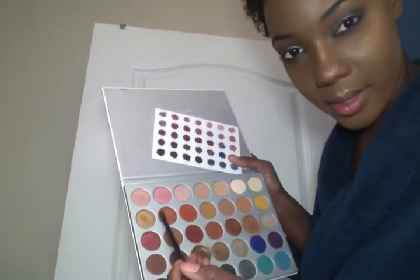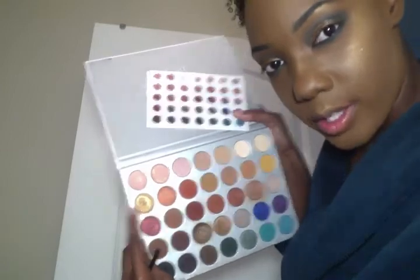Lastly, we need to highlight the inner corners, and I'm trying to decide if I want to use Meeks or Queen. I'm going to use the shade Queen from the Jaclyn Hill palette. It is a beautiful gold. It is very, very bright on my skin tone. Oh, did y'all see it? It's right here. Queen. And I'm going to use this little Coastal Scents brush I like to use for my inner corners.